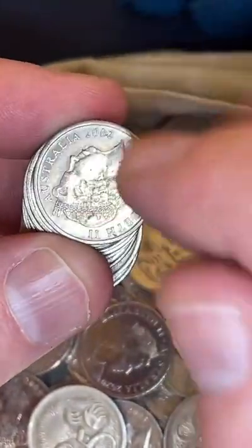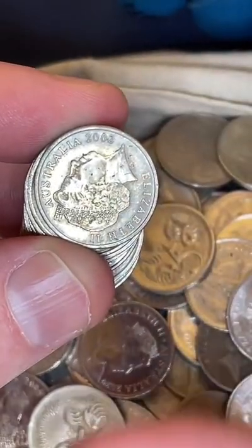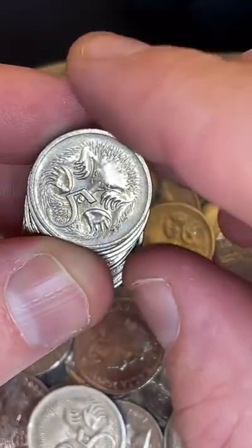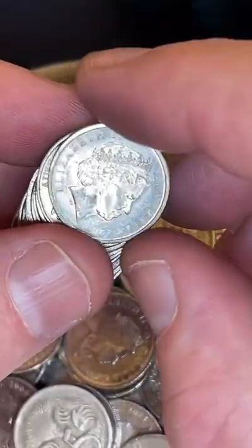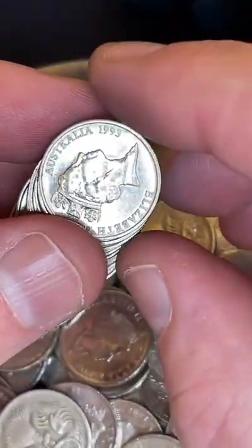I usually find one out of $100 worth of 5-cent coins that I search. That's 2,000 coins. Yeah, I generally find one out of 2,000 coins.